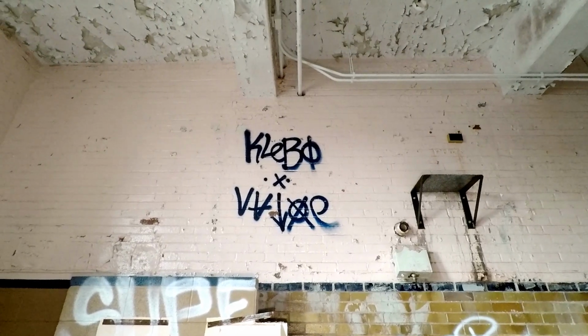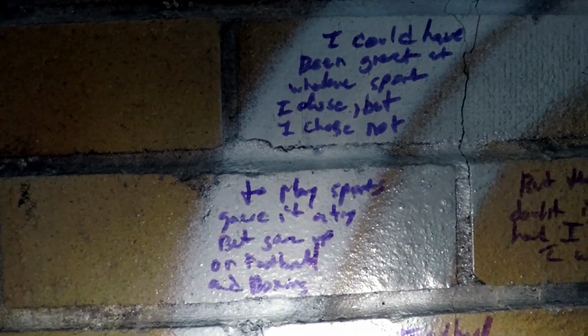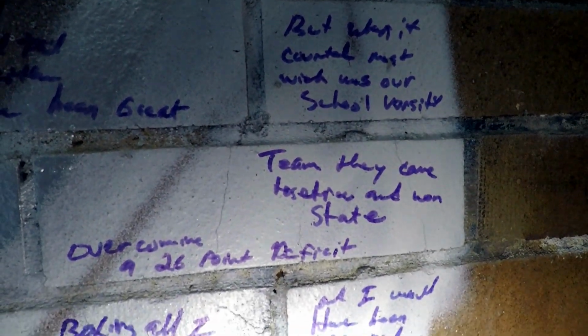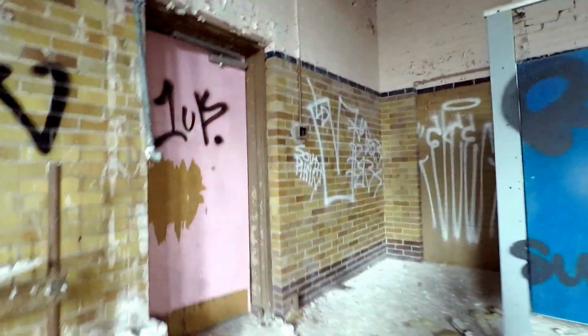Now this Klebo, I have no idea what it means. Somebody told me it's something from another language once, but it's spray painted all over the place, even in other cities. Why do you think that's all over the place? I don't know why it would be all over the place. Must be an individual graffiti artist or someone who travels a lot.